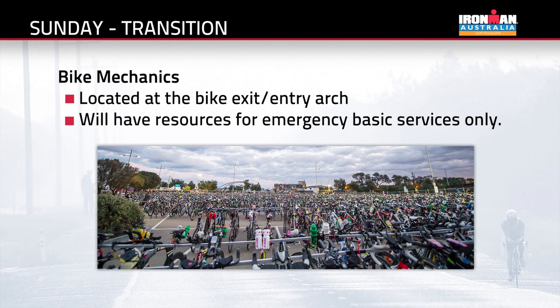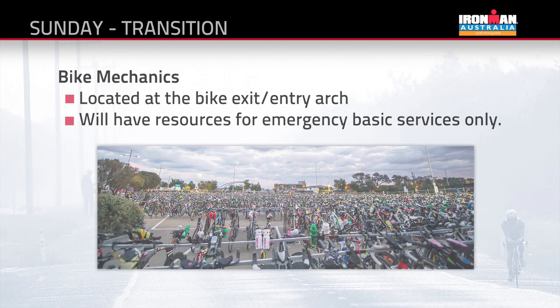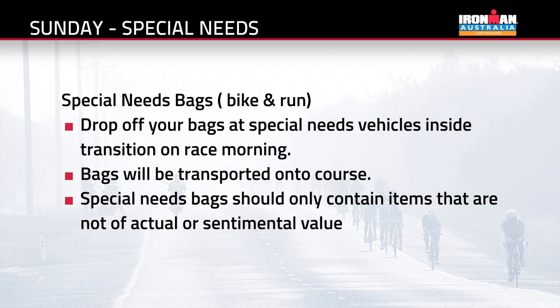Bike mechanics will also be available during this period. They'll be located at the bike exit entry arch and will have resources for basic emergency services only. You can drop off your special needs bags at this time to the special needs vehicles located inside transition on race morning. Special needs bags should only contain items that are not of actual or sentimental value. Any uncollected special needs bags will be discarded at the end of the bike and gear bag collection on Monday.